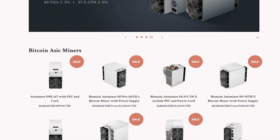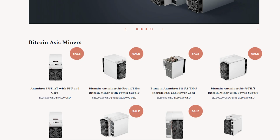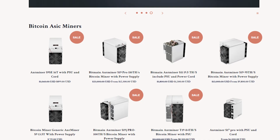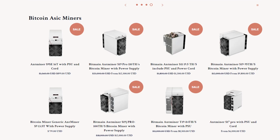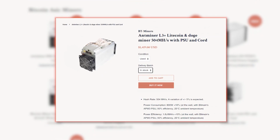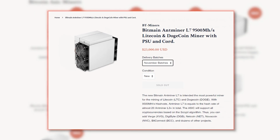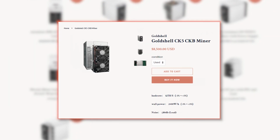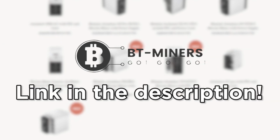I don't think BT miners is a scam. If I did, I wouldn't be talking about them here on the channel. But my point is that this is very rare, especially when it comes to altcoin ASIC miners. For example, things like the L3 Plus, the Antminer L7, the HS5, the Z15, the CK5. If you're looking for altcoin ASIC miners, you should check this out. Not financial advice though. So I'll leave it at that.